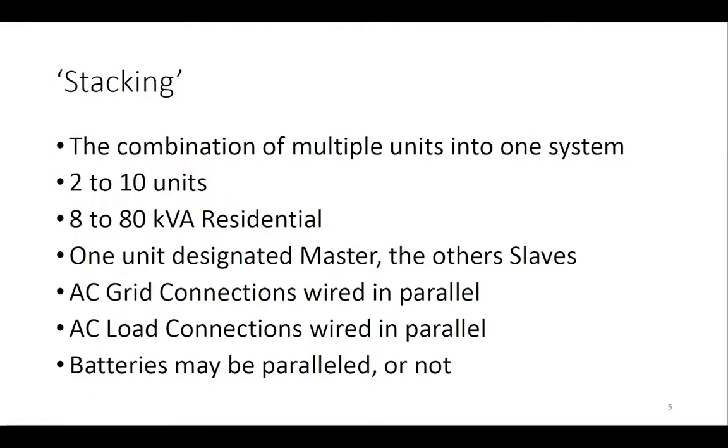And believe it or not, there are people out there who want total off-grid operation in that range. When we do this, one unit is designated as master and the remainder of the units are designated as slaves. The AC grid connections, if it's a grid-tied system, are all wired in parallel. The AC load connections are all wired in parallel, and the batteries may be paralleled or not.